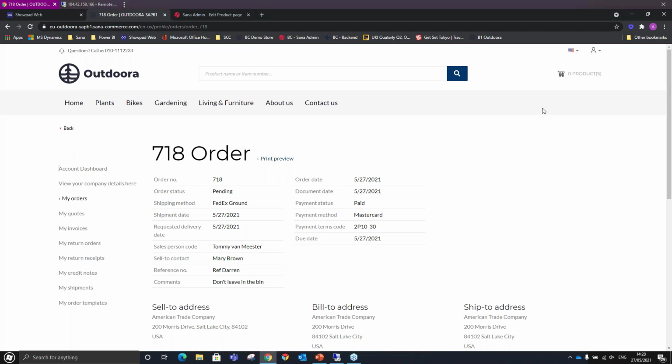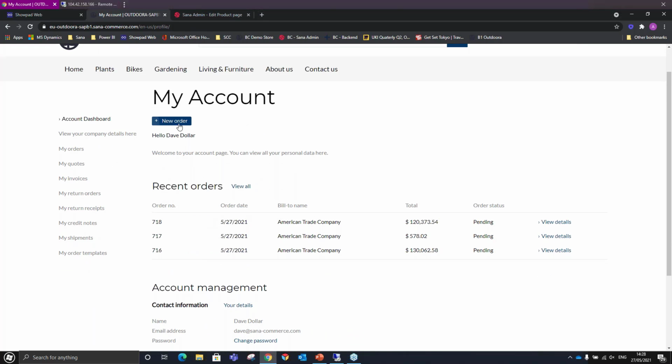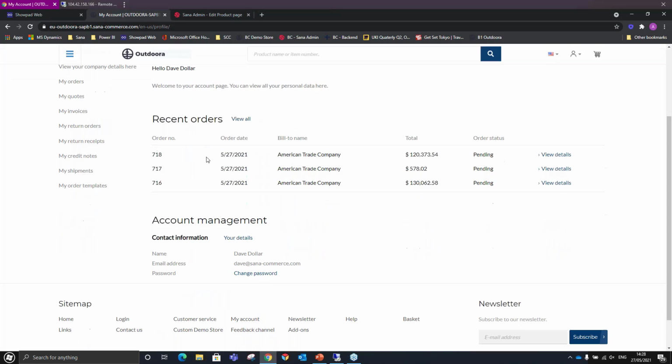And basically what we've just done there, we've gone into the My Account section for Dave at the top of the screen. And into the My Account section, you can either go and create a new order, but you can also see all of your recent orders as well. And you can go search all of that information. And this isn't just because we link in with Business One, this isn't just orders that have been placed through the web store. It might be historical, or they might have emailed in an order, or whatever it might be. All of that can be seen from here.